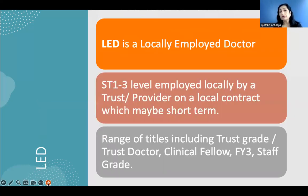So a little bit about the locally employed doctors. These are junior level doctors, which are at specialty level 1 and 3. So you know how I explained to you the first on call doctors. And the specific trust is also a hospital in the UK. So the hospitals will advertise for these posts. And you can apply directly to that.